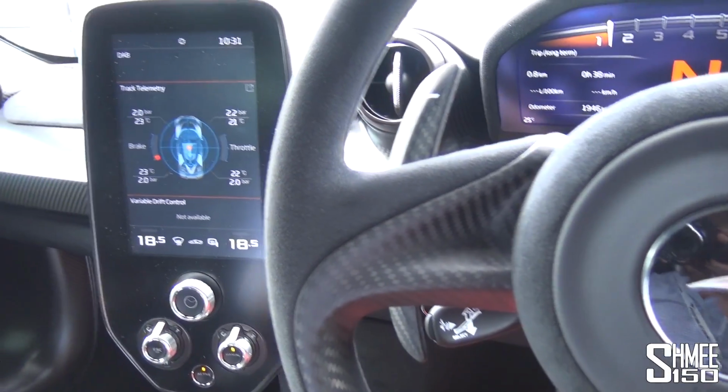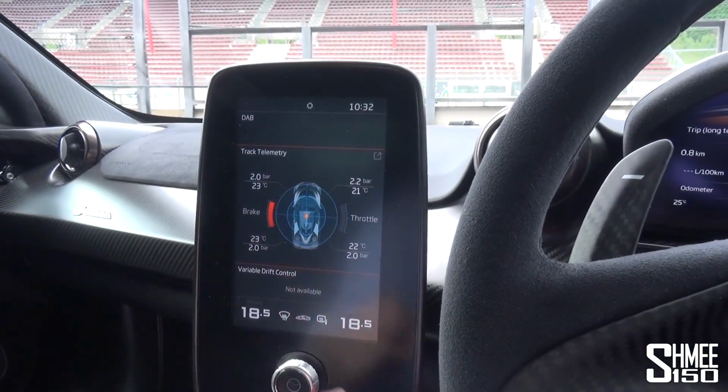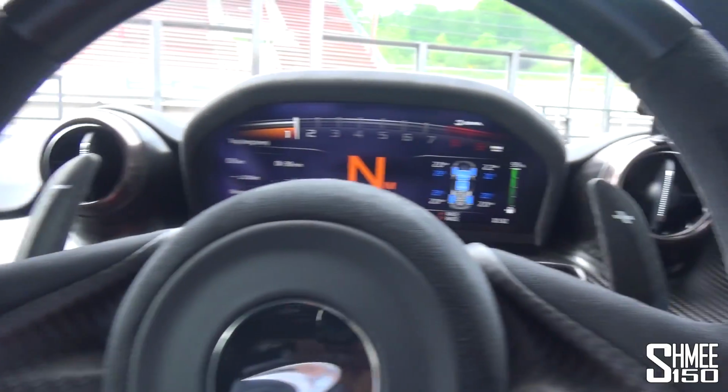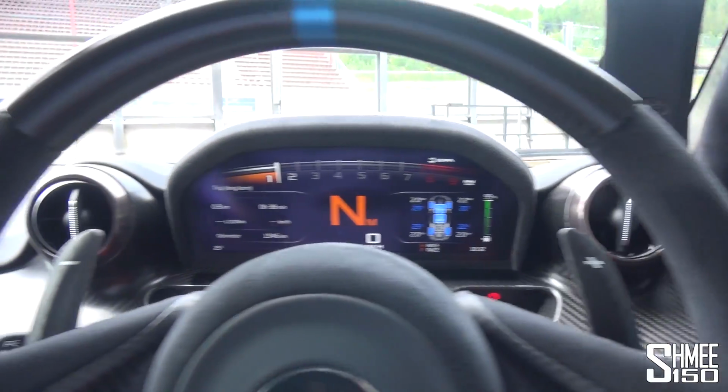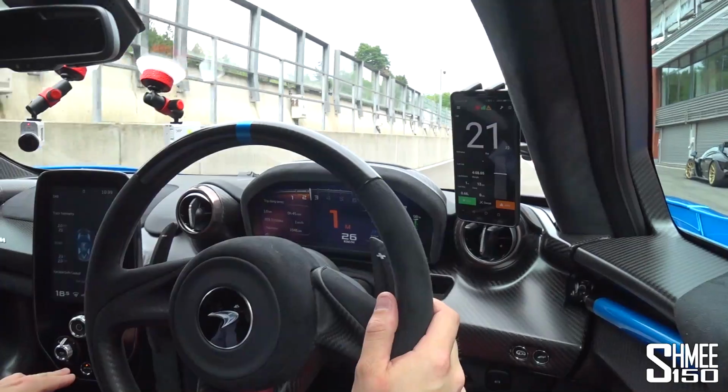The track telemetry system here, I really like how it shows you things like your brake and throttle pressure. But give me a moment, I'll get my helmet and HANS device set, and then it'll be time to take this out and experience it as well. Down the pit lane then in the Senna. So having this car in race mode overrides the active dynamics panel.